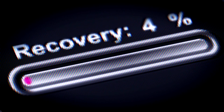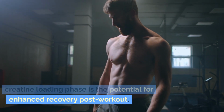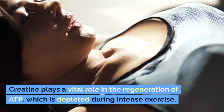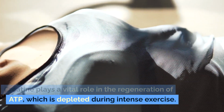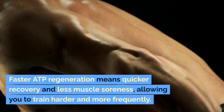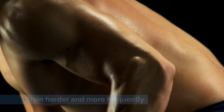Enhanced recovery. Another compelling reason to consider a creatine loading phase is the potential for enhanced recovery post-workout. Creatine plays a vital role in the regeneration of ATP, which is depleted during intense exercise. Faster ATP regeneration means quicker recovery and less muscle soreness, allowing you to train harder and more frequently.